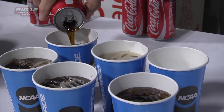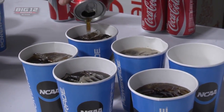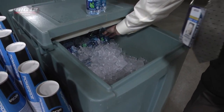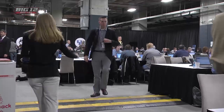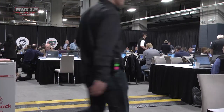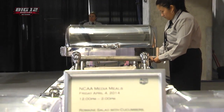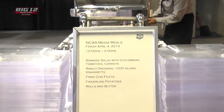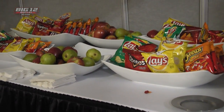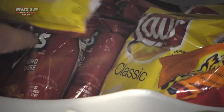You always want to stay hydrated while you're writing, and there's refreshments here, both carbonated and regular water. Later today, they're going to have food for the media because you're usually spending 8 to 10 hours here working, and you need some food. So the NCAA is nice enough to provide a meal, some food that'll be out later today. And for those that can't wait, not only healthy but unhealthy snacks, apples, fruit, bananas, that sort of thing, but also the stuff I like to eat, potato chips.